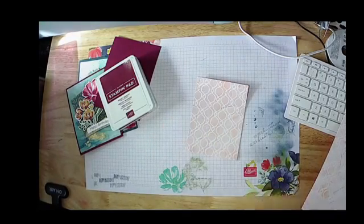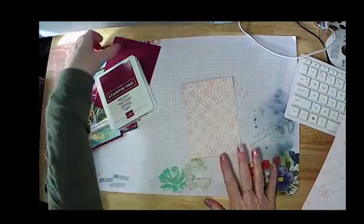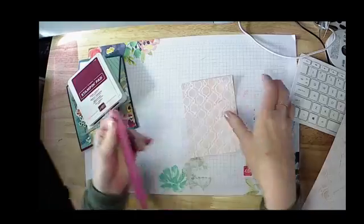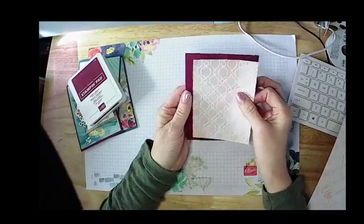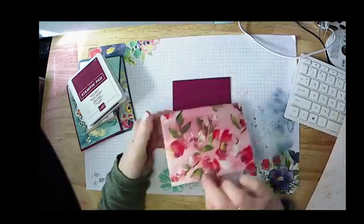So let's just go without putting the flower. I was going to stamp a flower and do all that, but let's just do simple and we'll put the flower on later. So to do the gilding, I'm going to literally glue this down and then put my tear and tape around it.